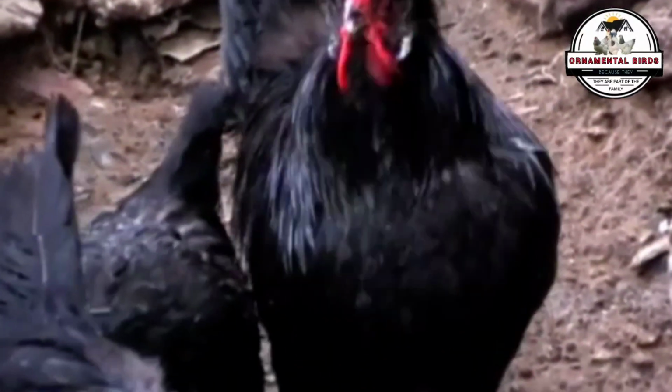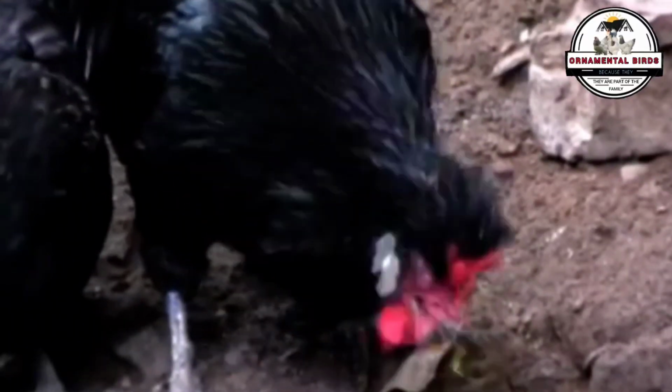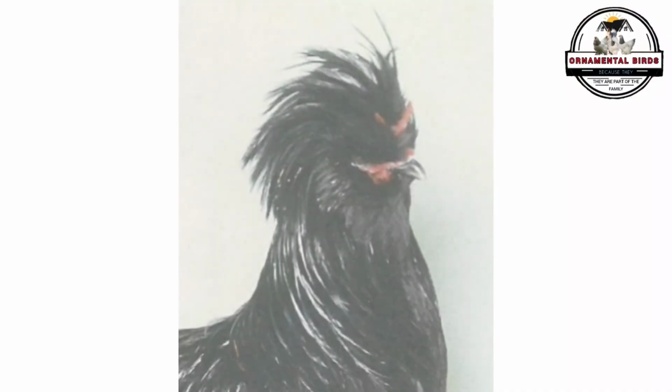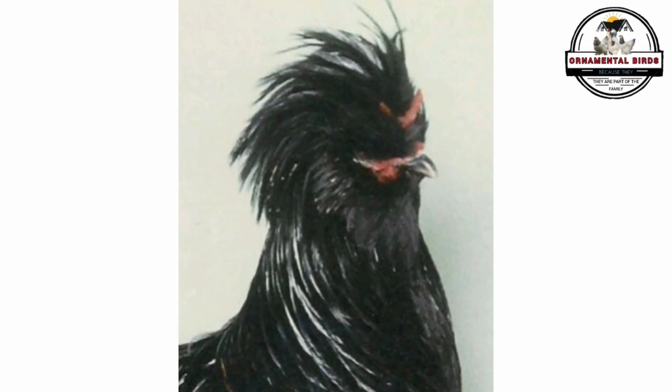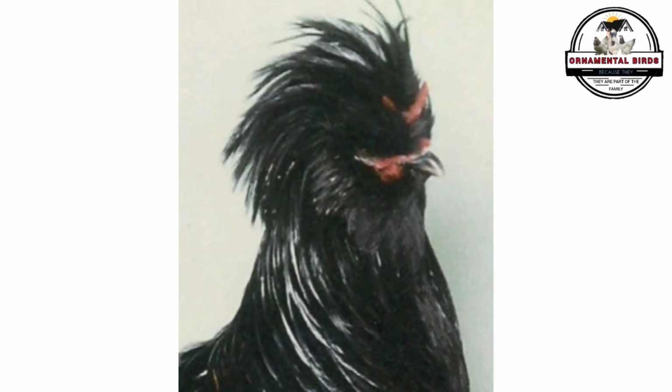Its temperament is calm and docile, which makes it an excellent addition to a backyard coop. Its most striking ornamental features are a large, leafy V-shaped crest, a beard, and a feathered crest on its head. This combination gives it a very distinctive and elegant look, making it very popular in poultry shows.